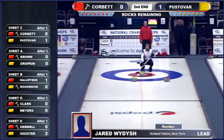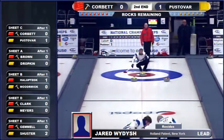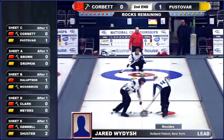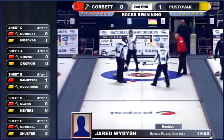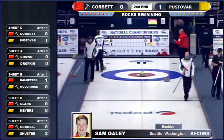Corbett, looking like they're going to play some sort of hit and roll. Yeah, they're trying to work their way to their corner guard. Oh, this is over-curling a lot. Hard. Oh. Okay, that's fine. Should switch to the other hit and roll. Yeah, I thought about it. Too late.